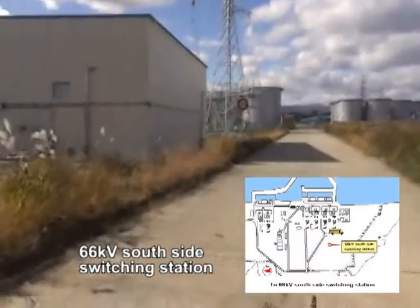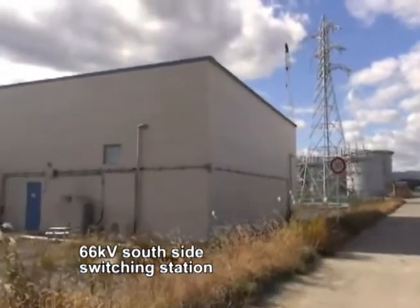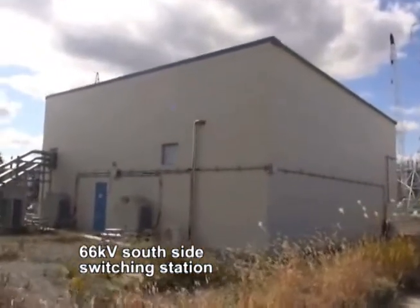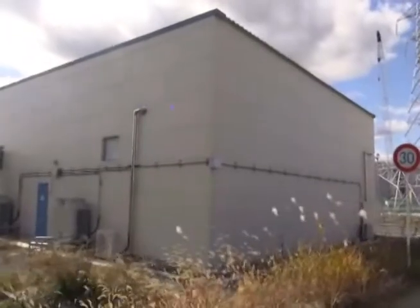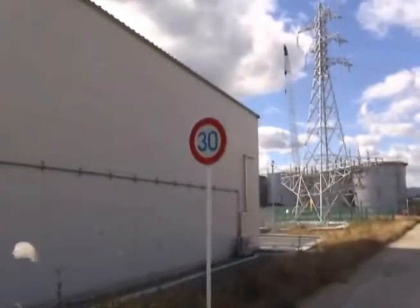Temporary electricity lines have been used to supply power to the station after the earthquake, since off-site power of all units was lost due to the collapse of a power line tower and the damage sustained by circuit breakers at the on-site switching station.